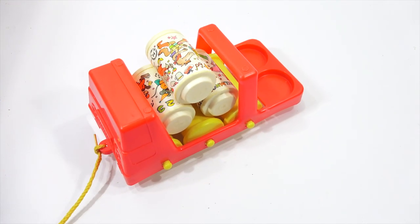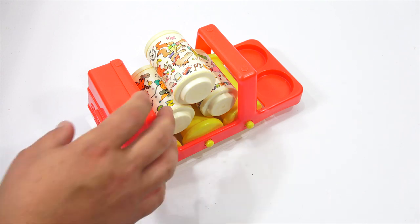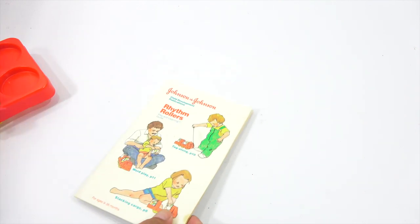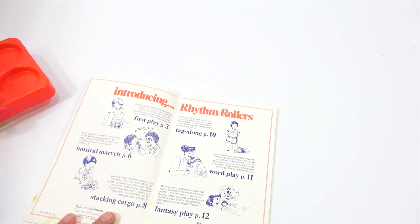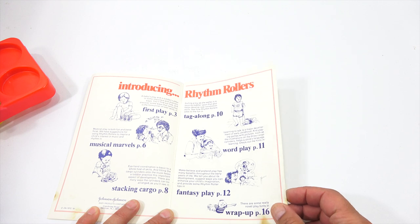Was there a booklet in there? Let's see if the booklet was. Yes, it is. So that's a pretty rare find, to find the actual toy and the booklet in one. Let's see what this is all about. All right. Introducing Rhythm Rollers, first play.